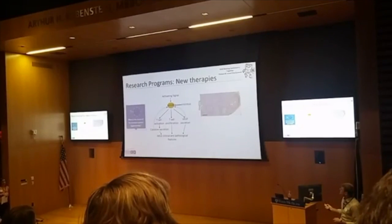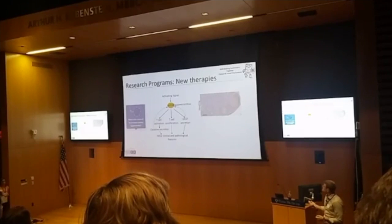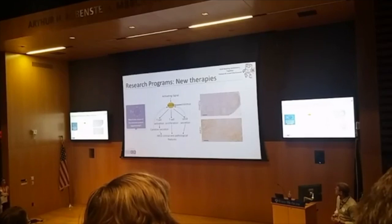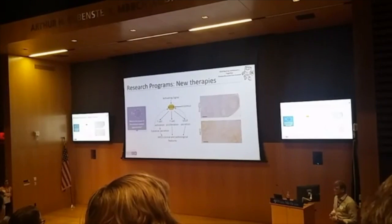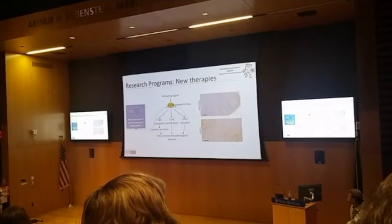So the brown here is an indicator of this pathway's activation. This is a lymph node from a healthy individual. This is a lymph node from a Castleman's individual. And it's pretty black and white there, right? So this pathway is extremely activated in Castleman's disease.